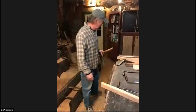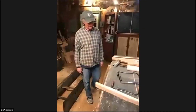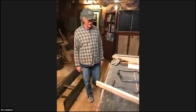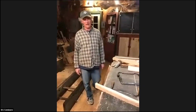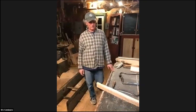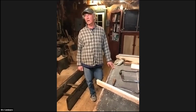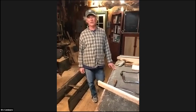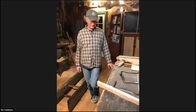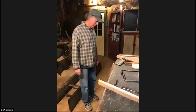So okay, now we go to my very favorite tool, which is the Drawknife. I love this tool. I never get tired of sitting on the shaving horse and shaving fresh split oak with the Drawknife. Our train's getting ready to come through, so you'll hear it, but that's okay. It shouldn't be too loud.